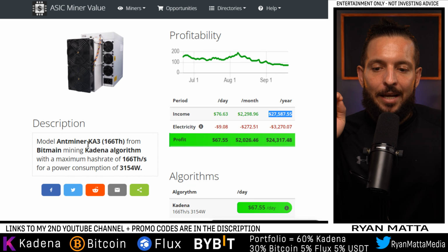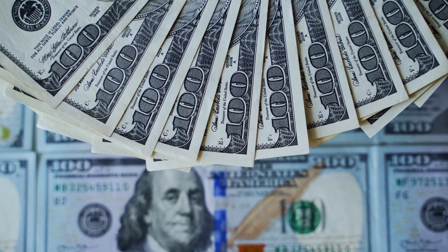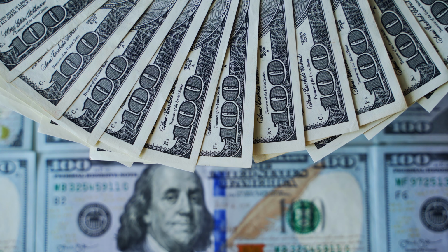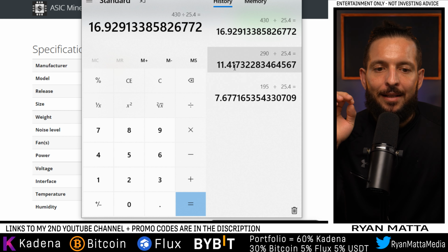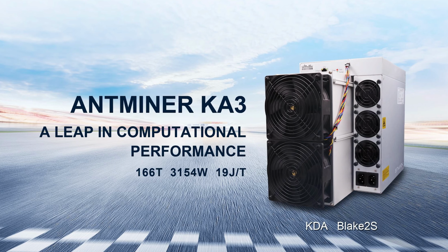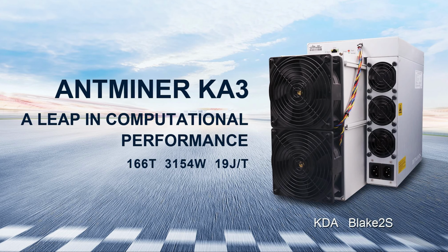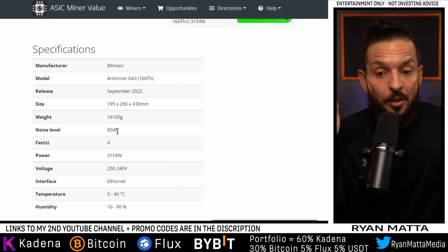The model is the Antminer KA3. It's 166 terahash, mining the Kadena algorithm with a maximum hash rate of 166 terahashes for a power consumption of 3,154 watts. That is so efficient, it blows your mind. If I've done my math right, this thing is 17 inches by 11.5 inches by 7.5 inches, give or take. It's all in millimeters. Weight is 16,000 grams, so roughly 35 to 36 pounds, give or take. Noise is 80 dB, so it's going to be very loud.